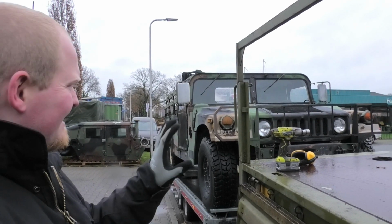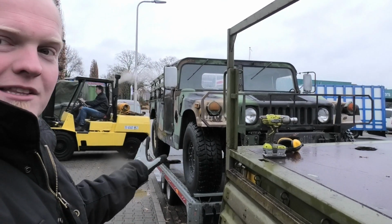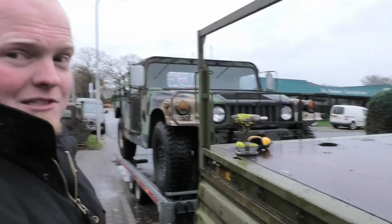Just did the math and it's a little too heavy for this trailer, so we're gonna take the wheels off and put them on the truck just to be on the safe side.